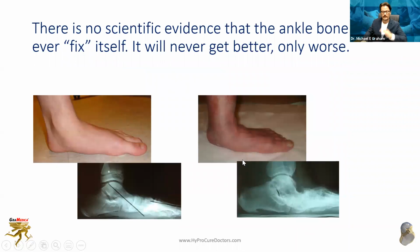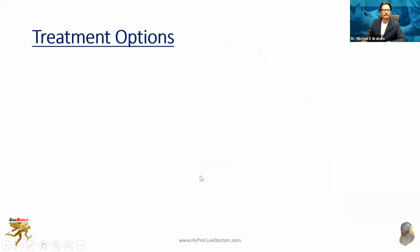So again, talking to the parents, even though people out there are saying that you're going to outgrow this, there's no science to support that. These feet will never get better. They're only going to get worse. What a landscaper told me one time is, take a picture of this tree because it's only going to look worse in a couple of years. Same thing for these kids' feet. They're never going to look better. They're only going to look worse.